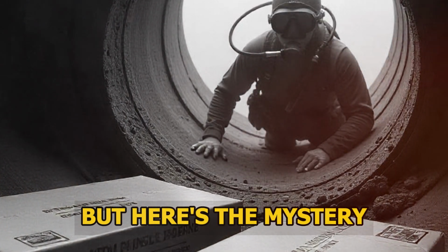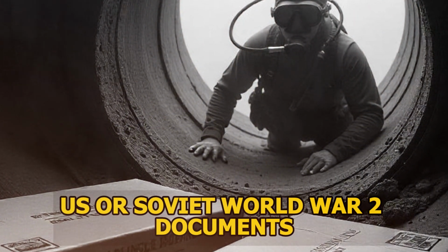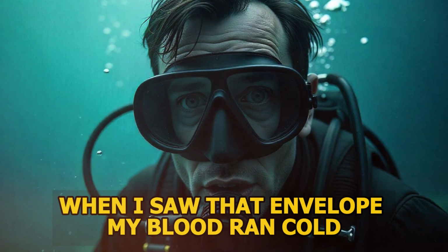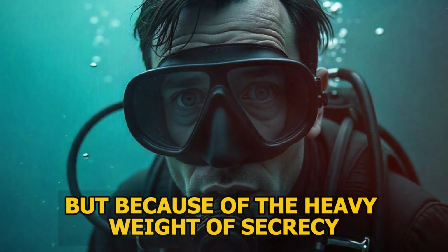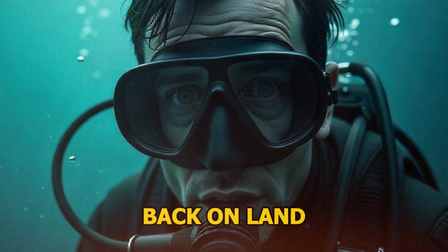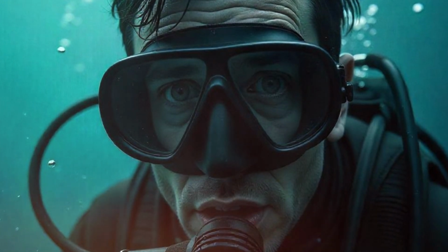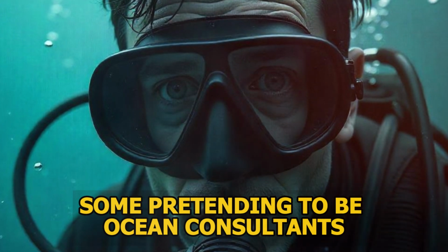But here's the mystery. Operation Deliverance doesn't exist in any declassified U.S. or Soviet World War II documents. When I saw that envelope, my blood ran cold, said the Russian diver. Not because it might explode, but because of the heavy weight of secrecy. Back on land, Russian naval intelligence classified the find immediately under Protocol 7 procedures. Military historians were flown in, some pretending to be ocean consultants.